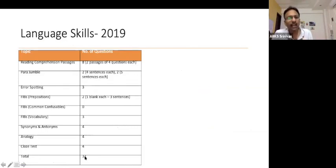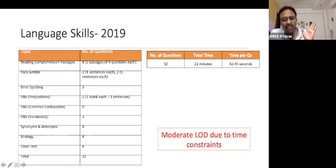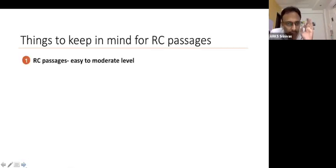Error spotting can be there. This is last year's questions. What happened last year? 8 questions of 2 passages, 2 parajumbles, 3 error spotting, fill in the blanks, synonyms and antonyms, analogies, cloze test. All these things were given last year. Number of questions were 32, in 22 minutes. So the approximate time you could spend was about 42 to 45 seconds. Moderate level of difficulty due to time constraints. Passages typically will be easy.